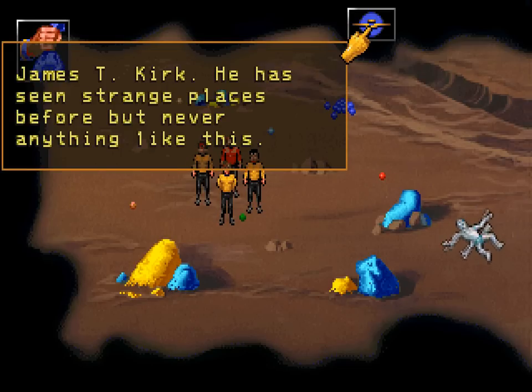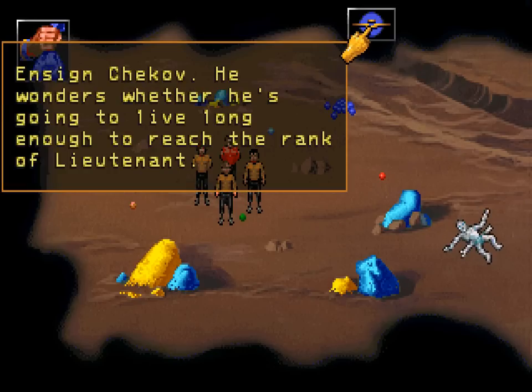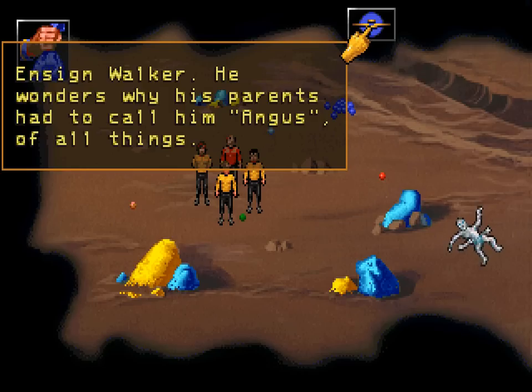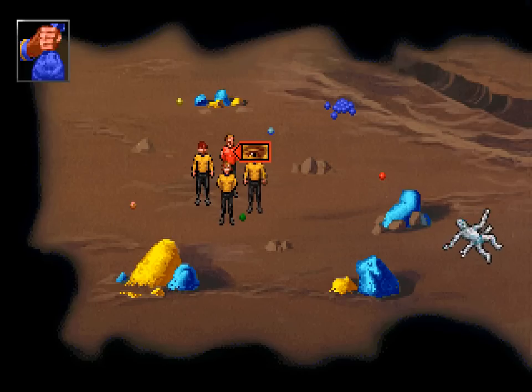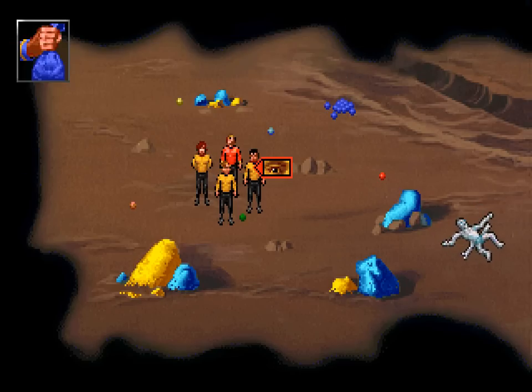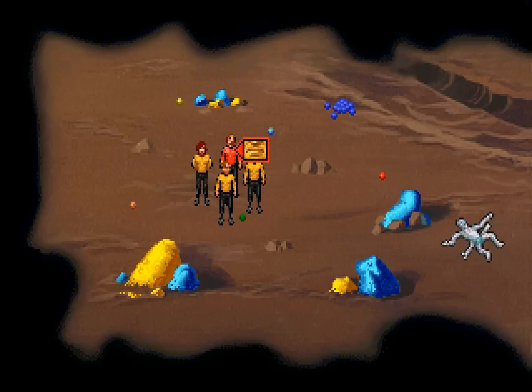James T. Kirk. He has seen strange places before, but never anything like this. Ensign Chekov. He wonders whether he's going to live long enough to reach the rank of lieutenant. That is a legitimate concern, given the circumstances, I guess. Ensign Walker. He wonders why his parents had to call him Angus, of all things. Maybe they're Scottish. Lieutenant Sulu. This place is one of the most foreboding that he has ever seen. So, a weird thing to wonder about in this particular time.